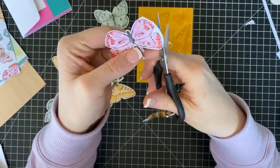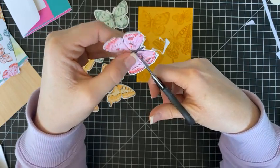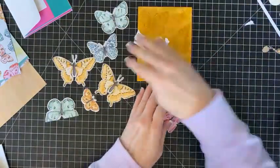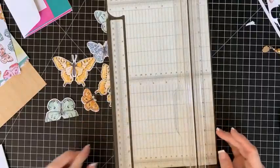Like so. And it's totally fine. That's probably a little bit more of a white border than maybe the other ones, but I really don't think anybody's gonna notice or care. Okay, so the next thing we're gonna do is cut a few strips.